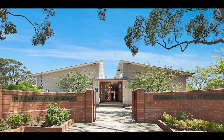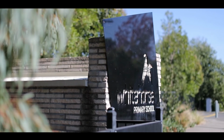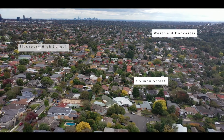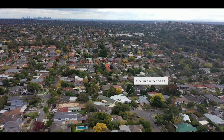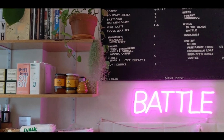So the closest schools around would be Old Orchard. That's probably the closest, about 800 metres away. And then we've got Whitehorse Primary, which is 1.1K. And Blackburn High is only about 1 kilometre away. Bay is great. They're renovating the shopping centre now, which is only 1 kilometre away as well. And coffee's critically important when you're living in the suburbs. Battle Cafe is my favourite.